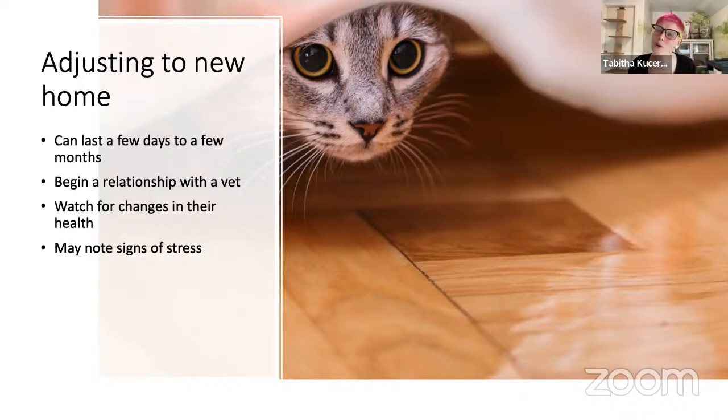So I think it's really important to have a relationship with your vet prior, because you may have other cats and already have a relationship with a vet, but this may be your first cat and it can take time to get into a vet. So having a relationship with a vet already and them understanding what's going on, it's just helpful and easier for everybody, including the cat involved.